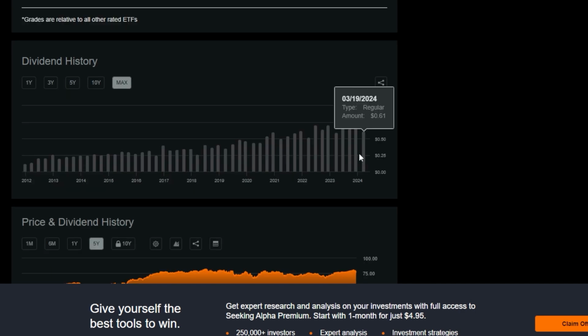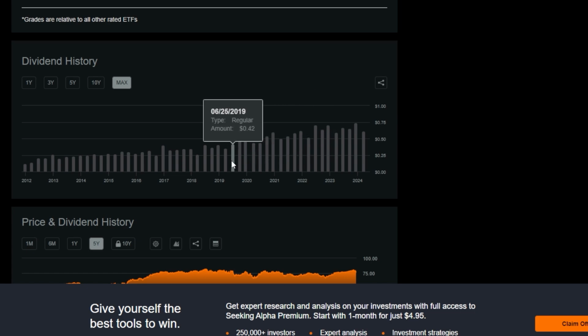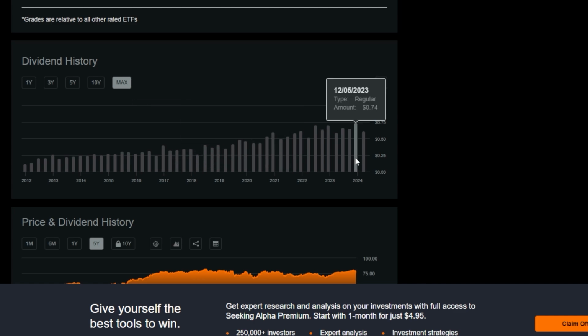Now, SCHD's dividend growth rate, this is another very important metric for long-term holders, and one of the main selling points for this ETF altogether. Now, as you can see over time, the dividends have been getting bigger and bigger, more or less, quarter after quarter, year after year. So much so to the point where, as of the most recent December dividend, it was 74 cents, which is considerably higher than the previous year at 70 cents.